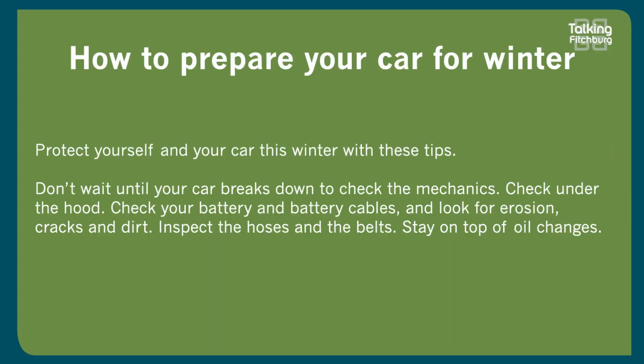Think sooner rather than later. You don't want to wait until your car is broken down on the side of the road to do your regularly scheduled mechanic work. Check your battery, check your hoses, check under the hood, and look for any erosion or cracks in the belts. Stuff that you can see just doesn't look right, you need to get your car into a mechanic to take a peek at it before it does get too cold.